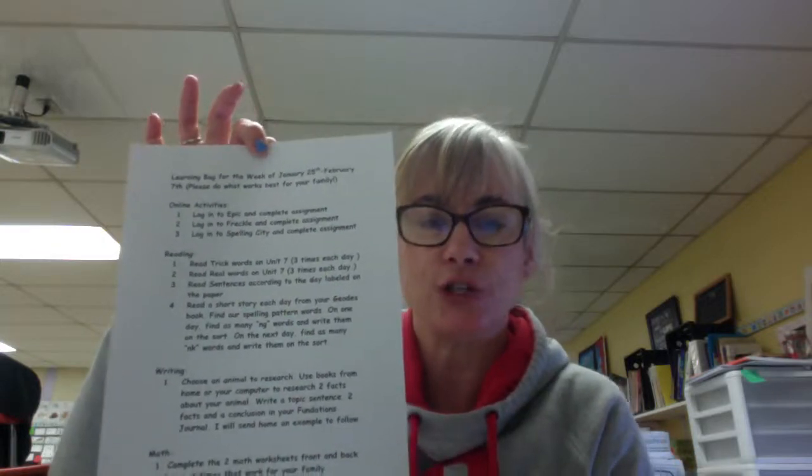Coming home this week is our direction paper. It looks a little bit different. I tried to streamline it a little bit. So the first thing that you will find on here are the online activities. I have an Epic, a Freckle, and a Spelling City assignment.